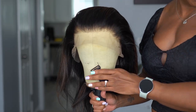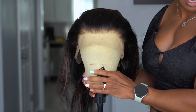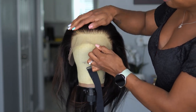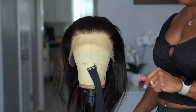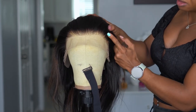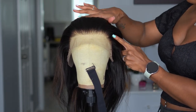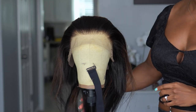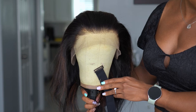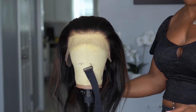Now, I will say, just from looking at this right here, I do feel like the hairline is still pretty straight to say it's pre-plucked. So I might have to go in and do a little more with that. I will also say that this feels like more of a compact 13 by 4 because you can't pluck further than this on the sides versus having all the way back here for a true 13 by 4. So keep that in mind. That's probably another reason why the cost is a little lower, but either way, I still think so far we're looking pretty good.